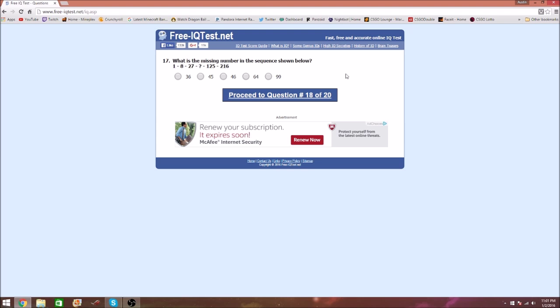oh, we need to do something with dividing. 1 times 10 divided by... 1 times 10 is 10. And we would have to divide it by 2, right? Because it's 5. That's stupid. I don't know. We'll just go with the most middle one, like 46, I guess.